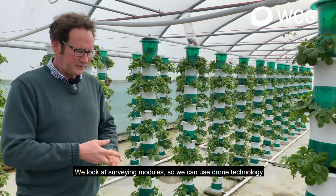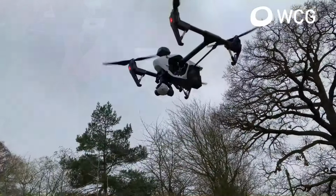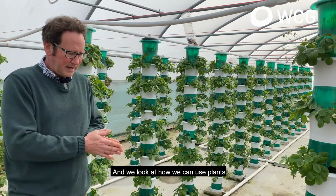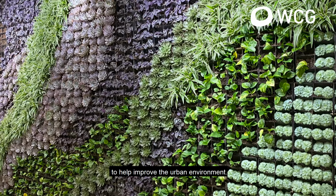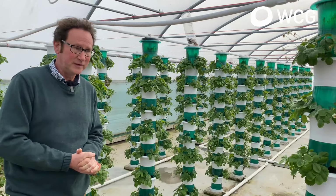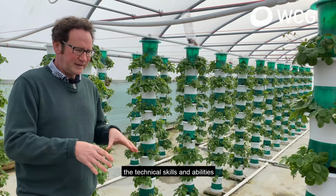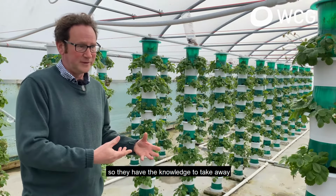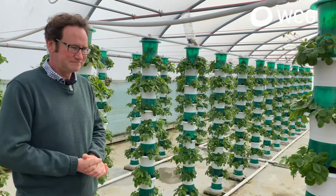We look at surveying modules, so we can use drone technology to monitor diseases and monitor growth. And we look at how we can use plants to improve the urban environment, so to improve air quality within town centres. So that's a general coverage that we're giving students the technical skills and abilities to change the way that we grow food. So they have the knowledge to take away and then change the experiences in which they have.